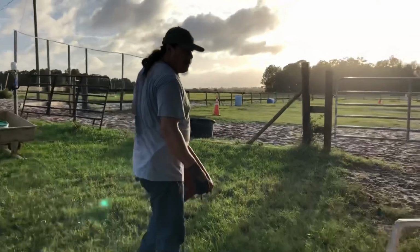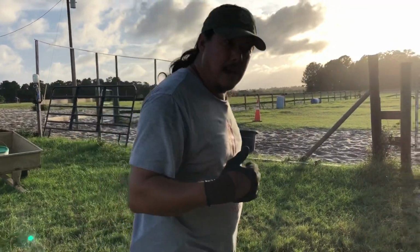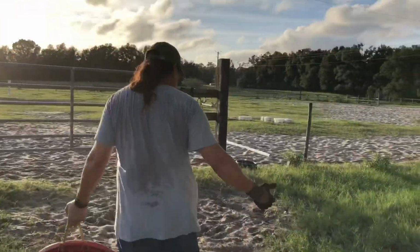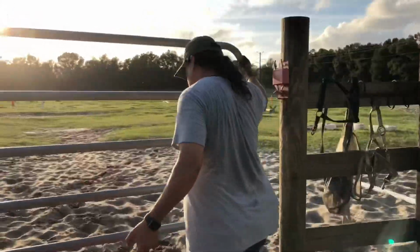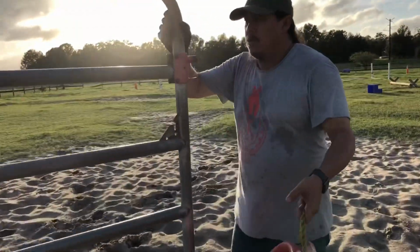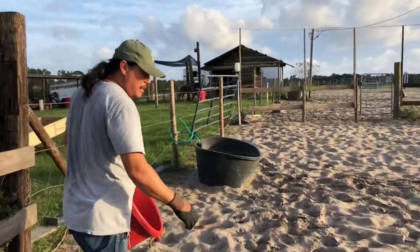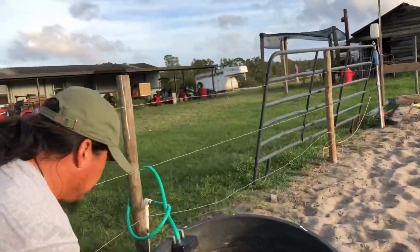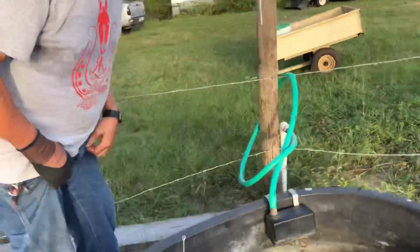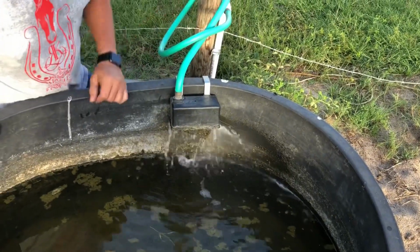Just because we change the water on the inside, we have to also make sure that the water on the outside is good as well for the horses. It should always be clean. Water troughs on the inside should regularly be dumped out or cleaned, as you're going to see here. So what I do here is I will overflow this water while I'm working on the inside.